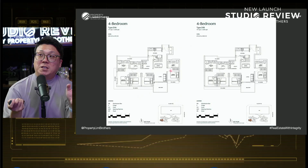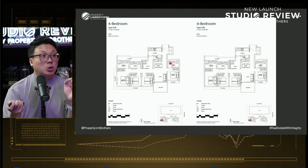Usually, if you talk about a normal 4-bedder, where you have all the bedrooms on one side of the house, you usually get only 2 bathrooms, or sometimes 3, but very rare. More like 2 plus a WC. Whereas if you have this kind of layout where you have a junior master on one side, then you definitely will get one additional bathroom inside. So you get a 4-bed, 3-bath configuration.